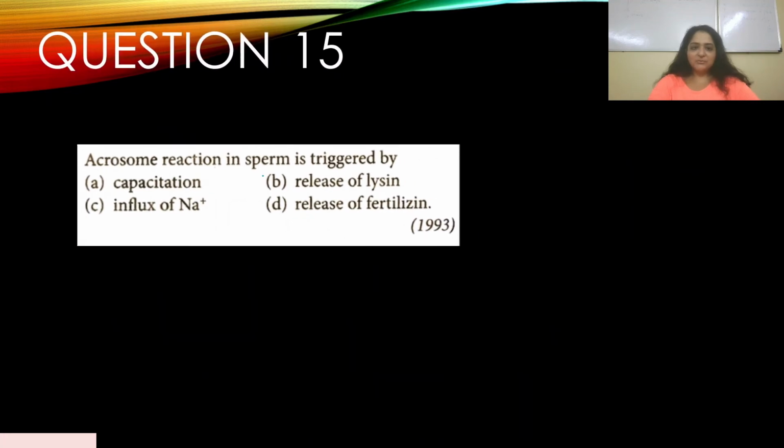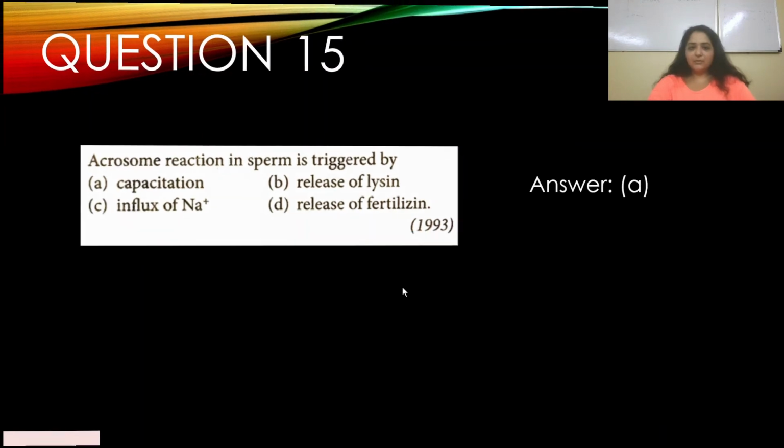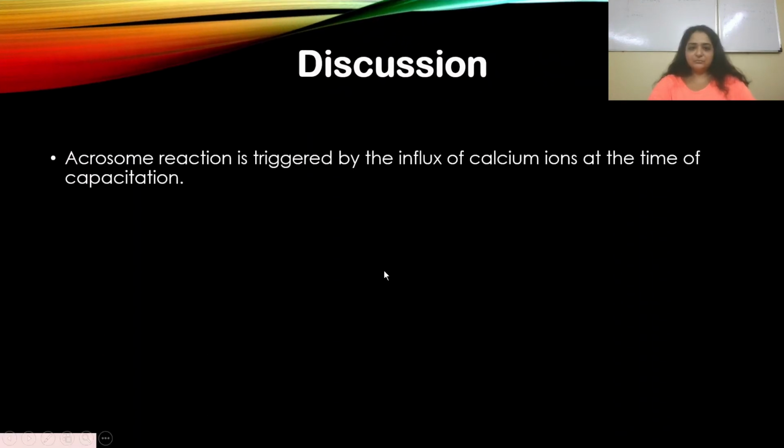Okay, so question number 15. Acrosome reaction in sperm is triggered by, and this appeared in 93. A, capacitation; B, release of lysin; C, influx of sodium; and D, release of fertilizin. So acrosome reaction in sperm is triggered by capacitation. The answer is A. Let's go to the discussion.